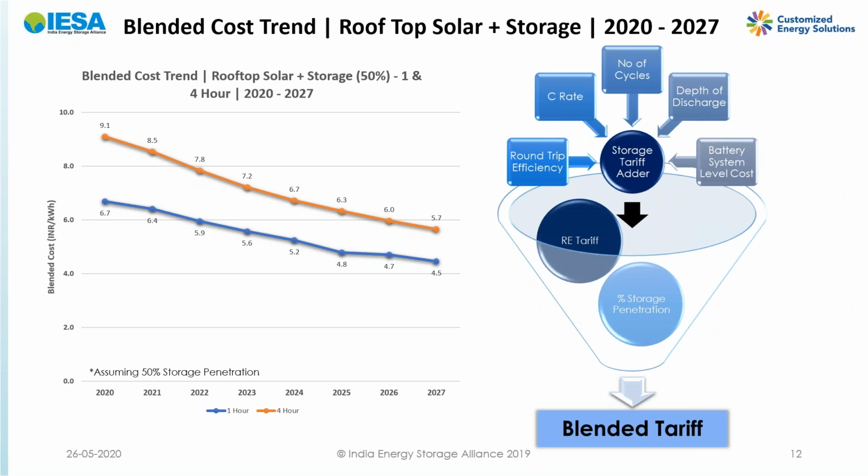So in this case, with such blended prices, for a 1-hour system the cost is somewhere around 6.7 rupees right now, versus if you are doing a 4-hour system, that is, you are storing more energy, then the blended price would be around 9 rupees, which seems very high. But again, the cost reduction curve, which is expected with both solar and battery prices reducing, is very attractive.